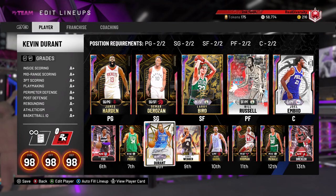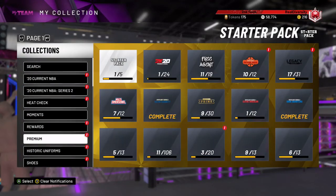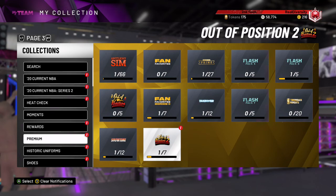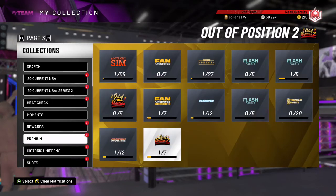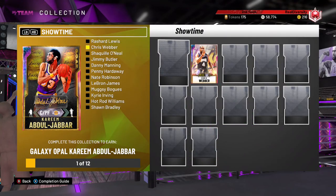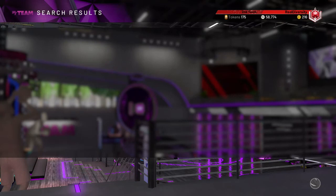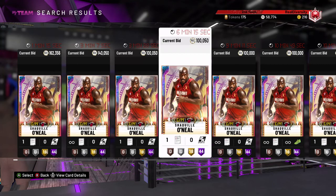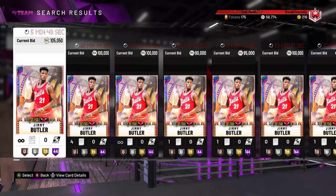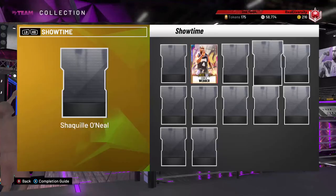But what sucks is, man, the price of these cards is just ridiculous, right? I'm going off topic again, but I'll make this really quick. Oh, Showtime, right? This Showtime set should be easily obtainable for a lot of people, right? Shaq's below 100K still, right? Oh wait, his price is going up since the pack is not out anymore, which I should have jumped on, that Shaq. Just Jimmy Butler was buy now. His price might be going back up. No, he's still buy now.